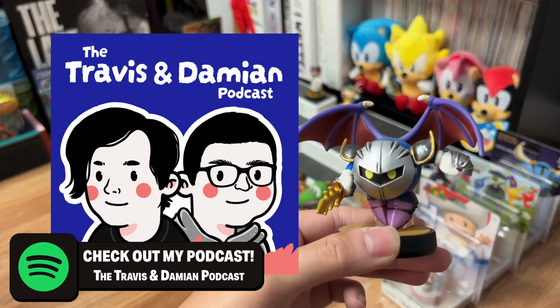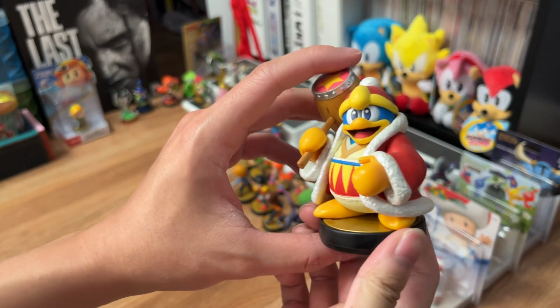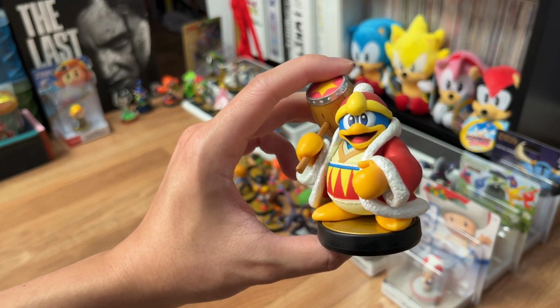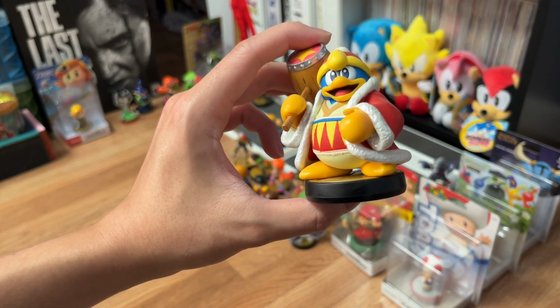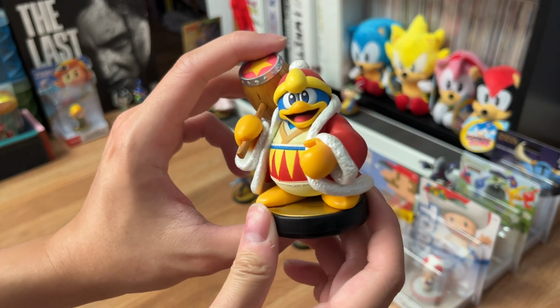But yeah, he got me this one. I believe this one was from Europe. He just bought it on Amazon or whatever. And then my good friend Kofi, he got me this one, sort of like a duo gift between them. I think this one was from Japan. I'm not entirely sure. I couldn't even find this one in stores. I think my luck was just bad and I couldn't find King Dedede. But yeah, King Dedede looks great.